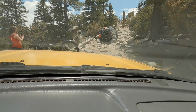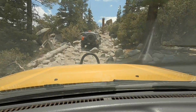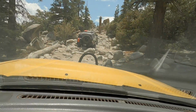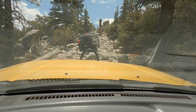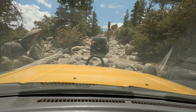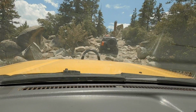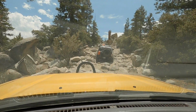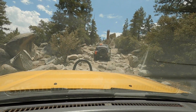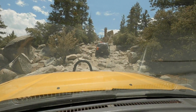So as you can see, there's not really a lot of options. There's a ton of small boulders everywhere, and you really don't have but maybe two car widths. In some places you don't even have one width of the vehicle to make a decision as to what line you want to take. So it's definitely a challenging trail, and if you're not equipped for it, it's going to be a real bad time real fast.